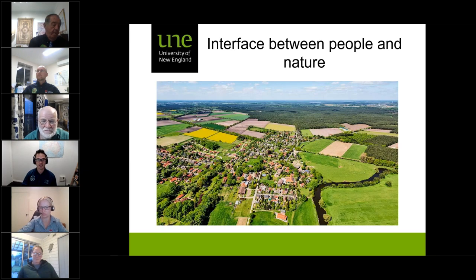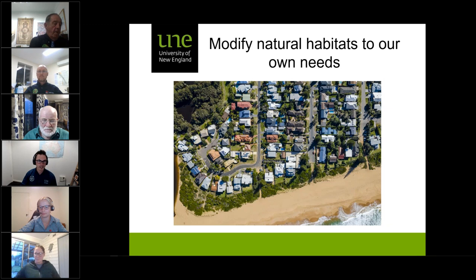But what we're really seeing more and more is this type of an image where we have this interface between people and nature, where we're taking certain land types and modifying them for our own particular needs, whether that's agriculture, building roads, developments, housing, and things like that. And so these modified natural landscapes continually change depending on what we're interested in doing with those landscapes. And this basically goes from coast to coast all across the world.